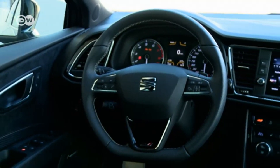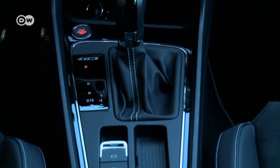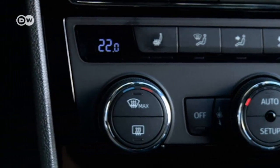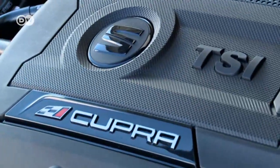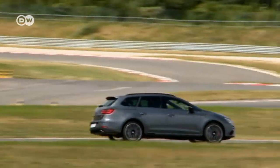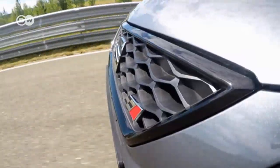The rest of the interior makes a tidy impression, since most of the functions are controlled via touchscreen, with the exception of the air conditioning settings, which is a good thing. The trunk offers a generous 587 liters of cargo space. The Leon ST Cupra 300 starts at 35,780 euros in Germany.